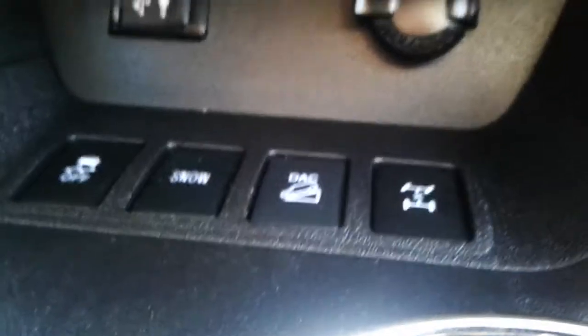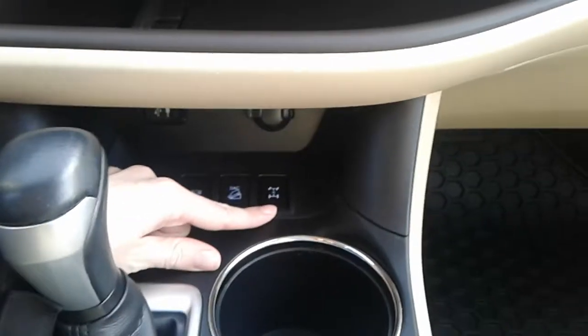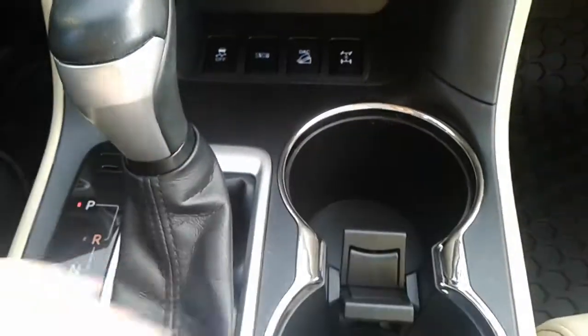So lots of versatility there, and as you're driving, this lip will help keep your phone from going flying off of there. All right, then down below there as well, you'll see that you've got some different buttons. So you've got traction control, snow mode, downhill assist control, and your lock for your four-wheel drive. This little thing's removable for your cup holders, otherwise it'll just pinch to the size you need for your cup.